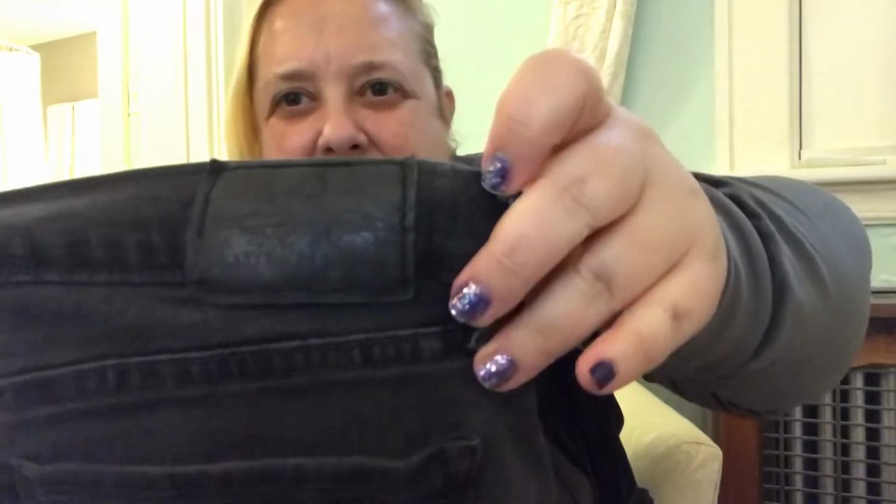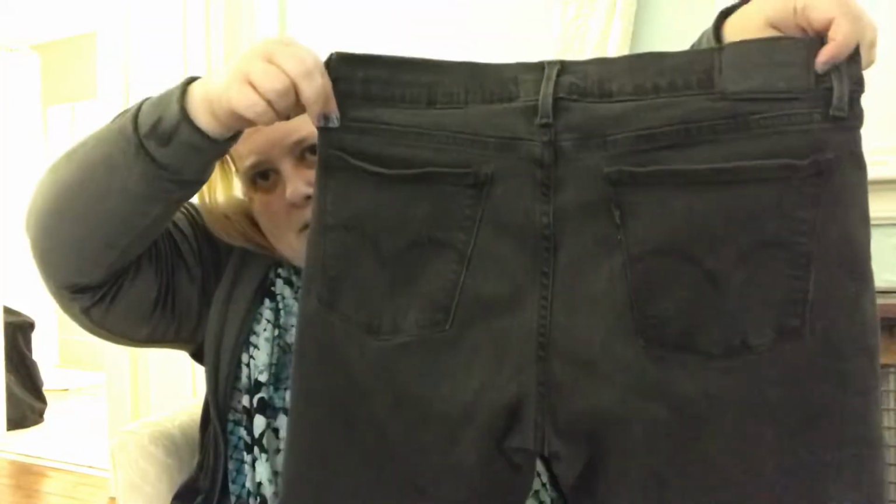And then I got this, another Levi's, 710 super skinny, size 32. It's a black wash, and the patch you can't really see because it's black. They're just a distressed skinny jean. Distressing on both knees, and then distressing on the hem as well on both sides. And yeah, it's just a nice pair of jeans.